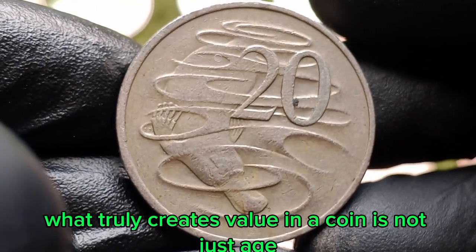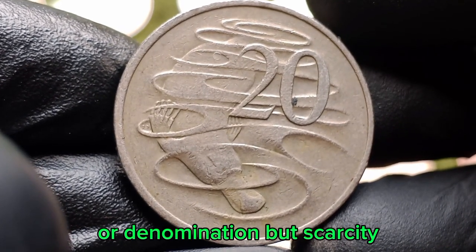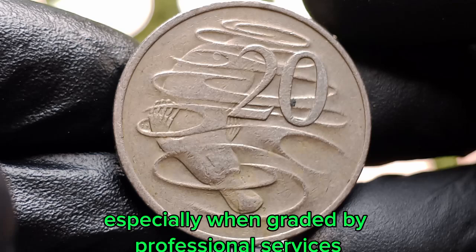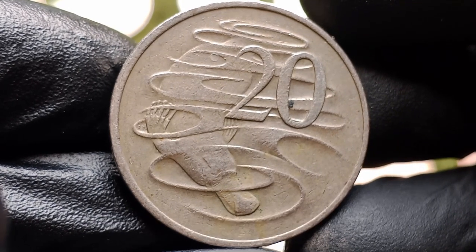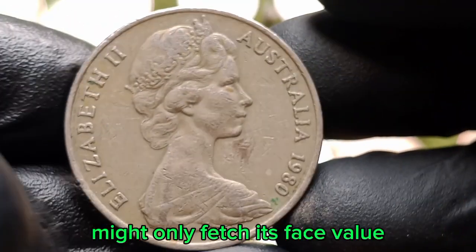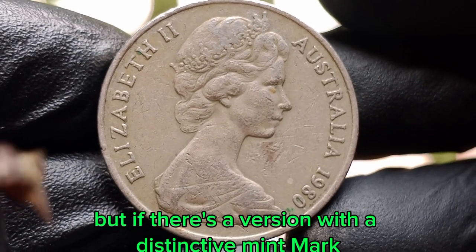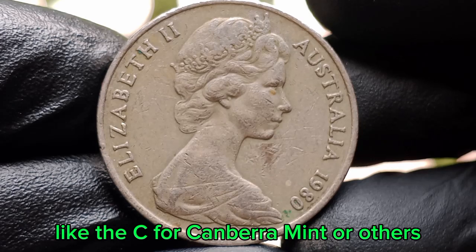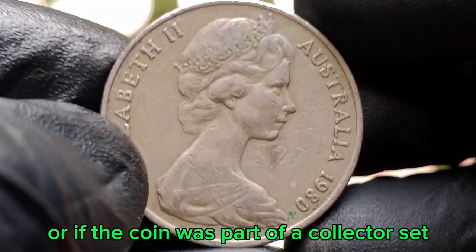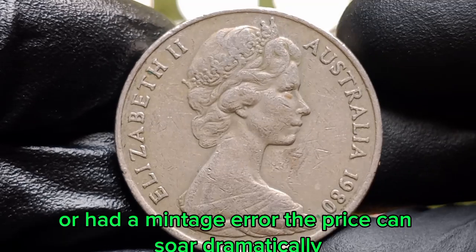What truly creates value in a coin is not just age or denomination, but scarcity, historical significance, and condition, especially when graded by professional services. A regular 1980 20-cent coin in circulated condition might only fetch its face value, but if there's a version with a distinctive mint mark, like the C for Canberra Mint or others not widely distributed, or if the coin was part of a collector's set or had a mintage error, the price can soar dramatically.